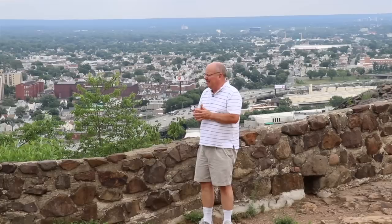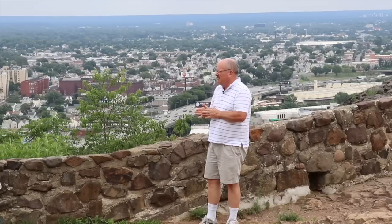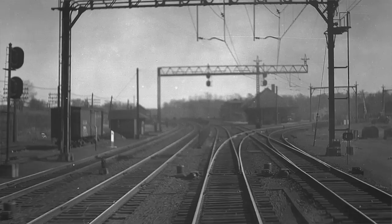Now, the Boonton branch was built 1869-1870 and was a bypass to the Morristown line. And in this segment, we're going to visit Denville, and we'll show you the relationship there of the Morristown line and the Boonton branch. But the Boonton branch was essentially a cutoff between the west side of the Bergen Tunnels, just outside of Hoboken, and Denville.